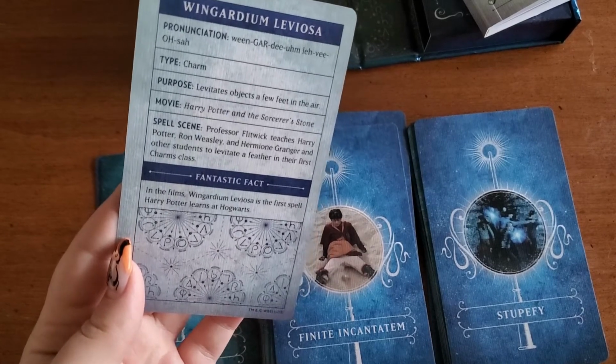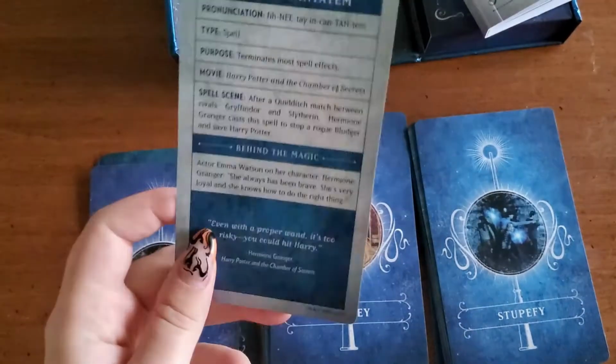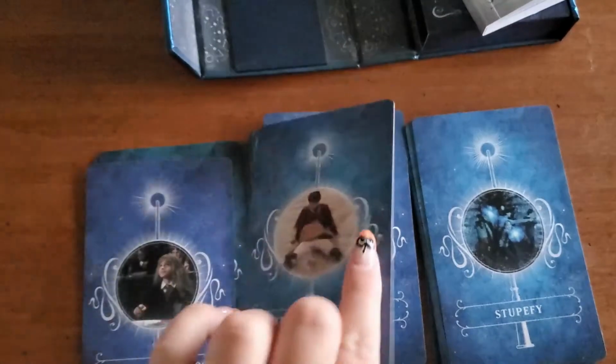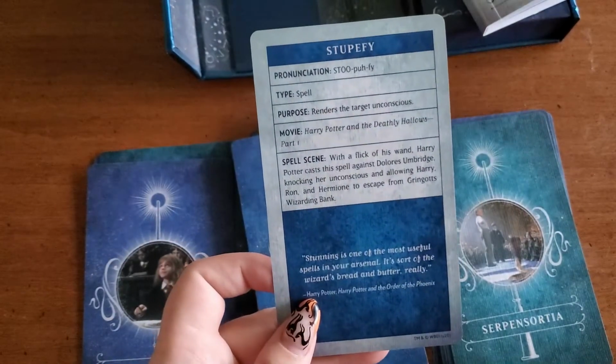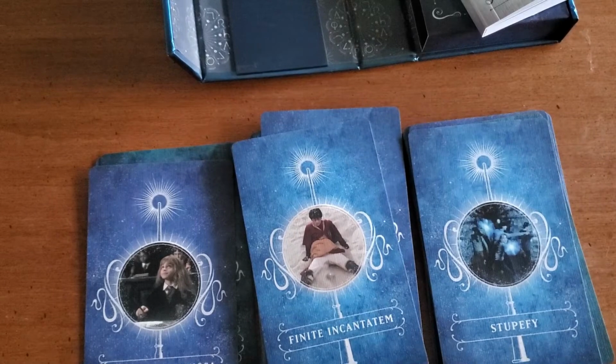The purpose is to levitate objects a few feet in the air. Finite Incantatem, its purpose is to terminate most spell effects. And Stupefy renders the target unconscious. Well, this deck has rendered me unconscious.